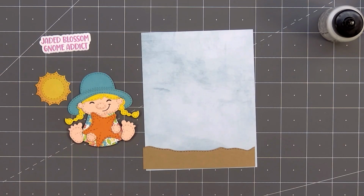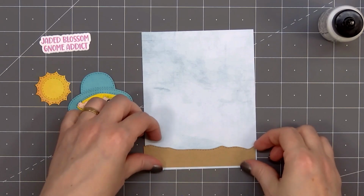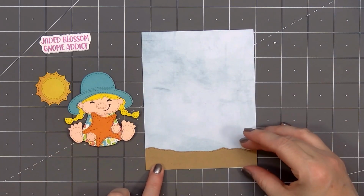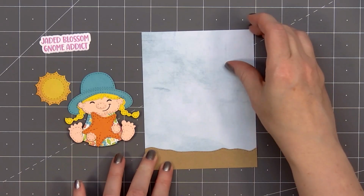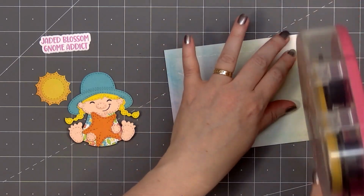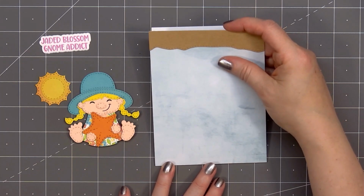I cut out some sand using Jaded Blossom's Tropical Dies. There's one border piece that looks like a little sand area. I'll put glue on the back and adhere that piece at the bottom of the pattern paper panel. Then I'll put ATG tape on the back and add my card front onto a card base.